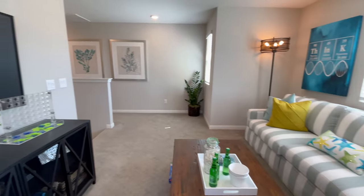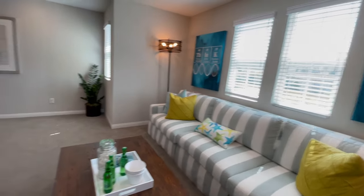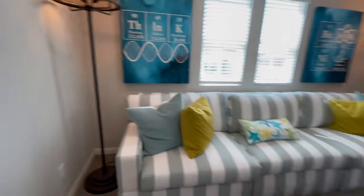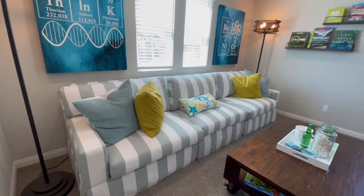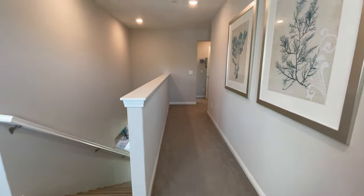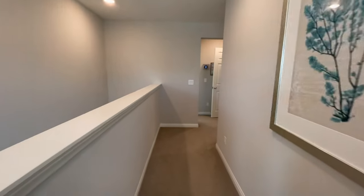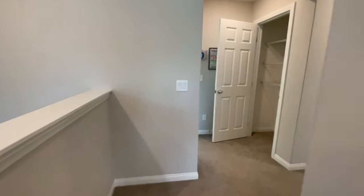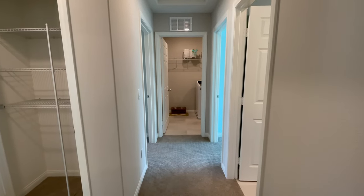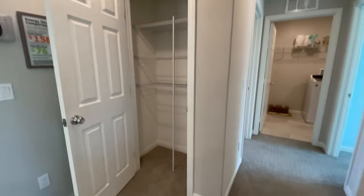We got this set up really nice. And that's actually a pretty big couch they put in here, so there's still a lot of room. You can probably even do a sectional. Then you've got a hallway here. And it looks like to your left, you got a little bit of a linen closet.